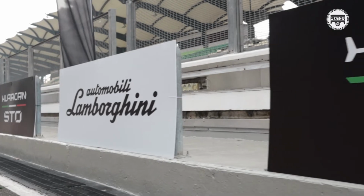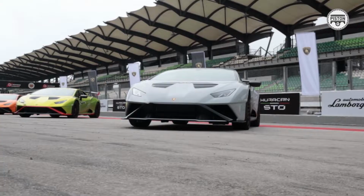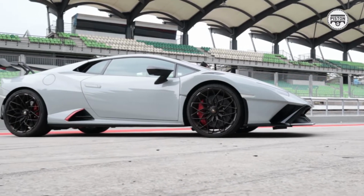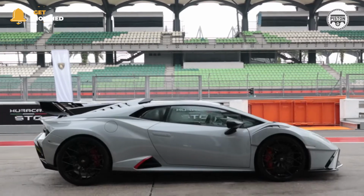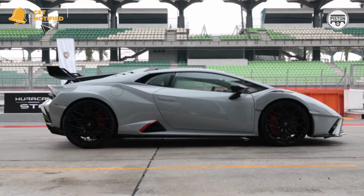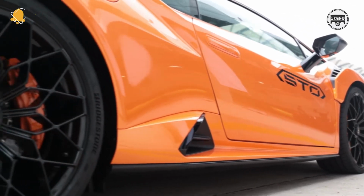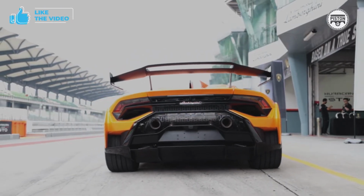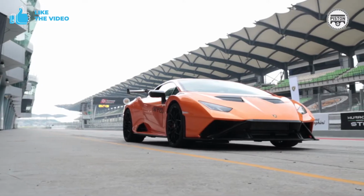We are at the Sepang International Circuit to drive this car, the Lamborghini Huracan STO. It's an amazing sensory onslaught. It's the most extreme Huracan this side of a GT3. In fact, it's supposed to be the road legal version of the GT3 race car. And the GT3 race car has been so successful that it won the Daytona 24 Hours 3 times, guys. Can't believe that we're actually in Sepang to drive this car.